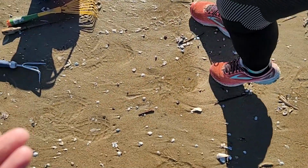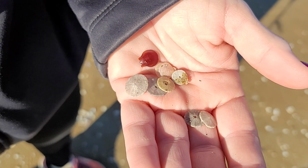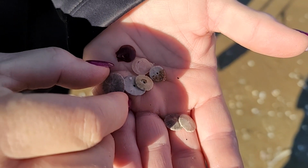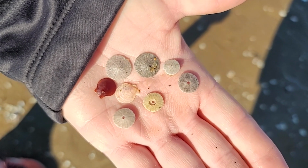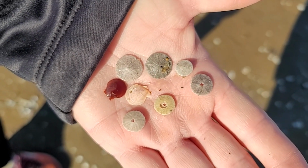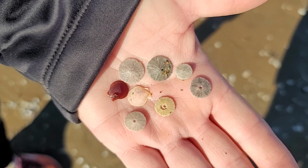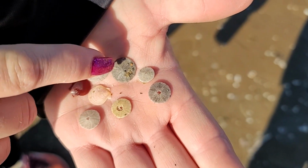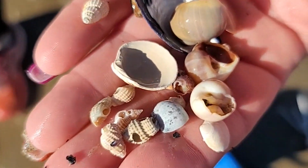Oh my goodness, look at all those baby sand dollars. They're so cute and teeny tiny. That is so cute. I know. I'm gonna take a picture. Awesome. Took a picture of it too. Which one's your favorite? I have my favorite. I'm not gonna lead you though. Which one's yours? This one. Mine's the one right next to it, the last one. Yeah. I love that one. Little cute stuff. I love these.